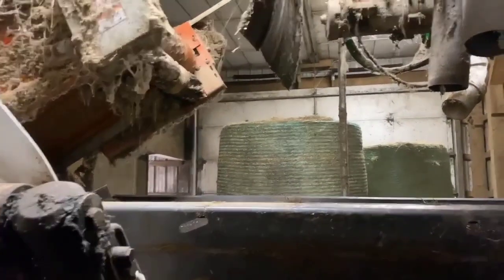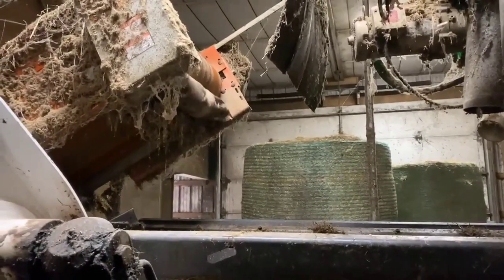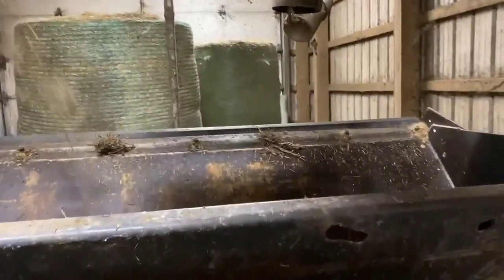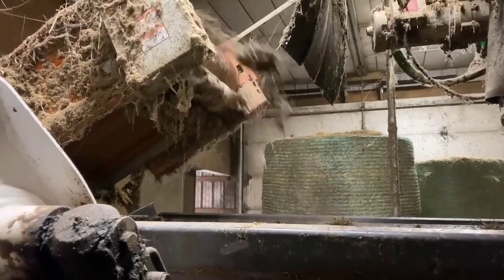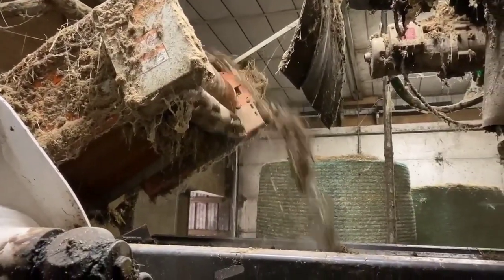Unloading the alfalfa combo box, because that was being fed to only our milking cows, and since they're all gone, we have no one to feed alfalfa to now. So Mom is using the control app to run a test on the box, and that is what is allowing us to only dump out the alfalfa into the skid steer bucket.